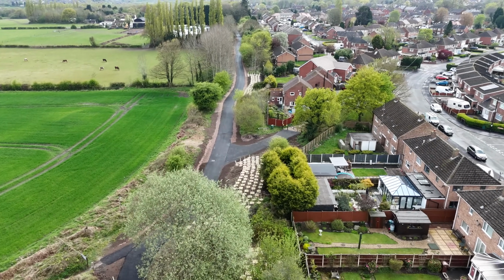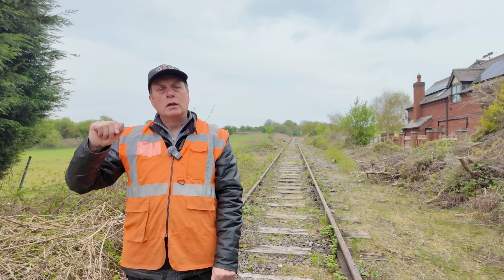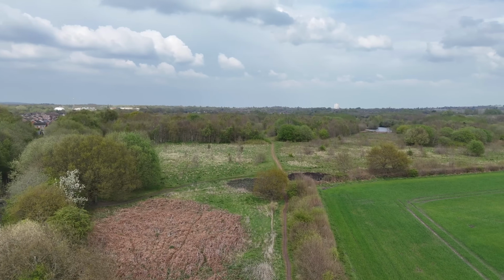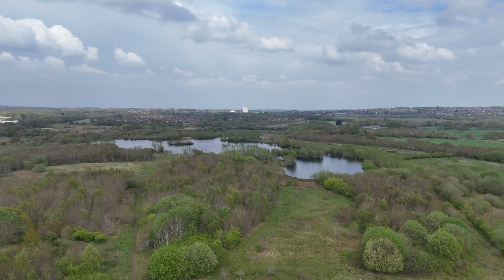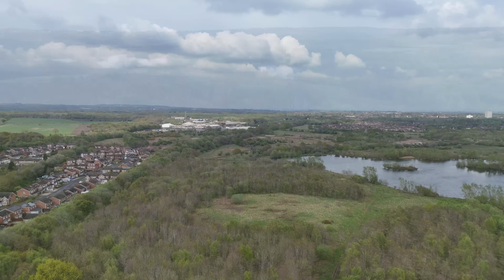There's a little branch off here which takes you into a nature reserve, which is Rider's Mere, which used to be an old gravel quarry, and it's all recovered, restored now back to nature. And there's a great big lake there now with an island in the middle, and it's great for bird life. You get ducks and geese and swans on that lake.